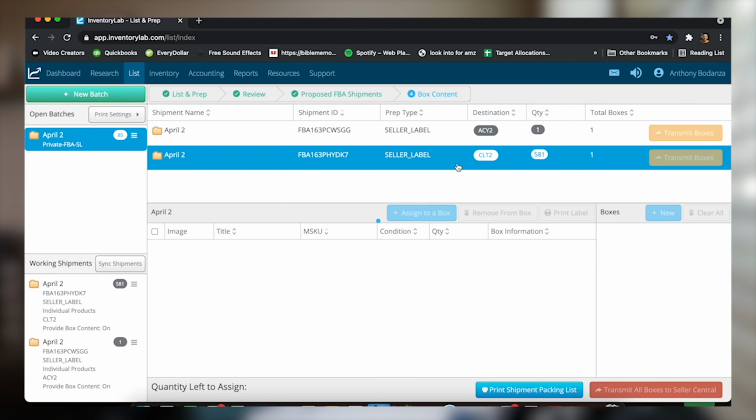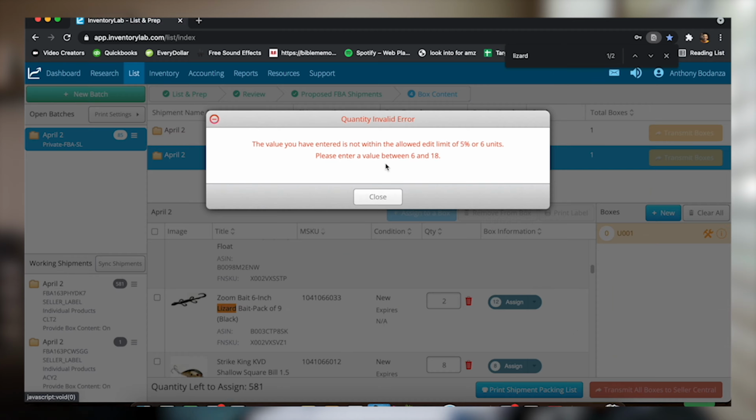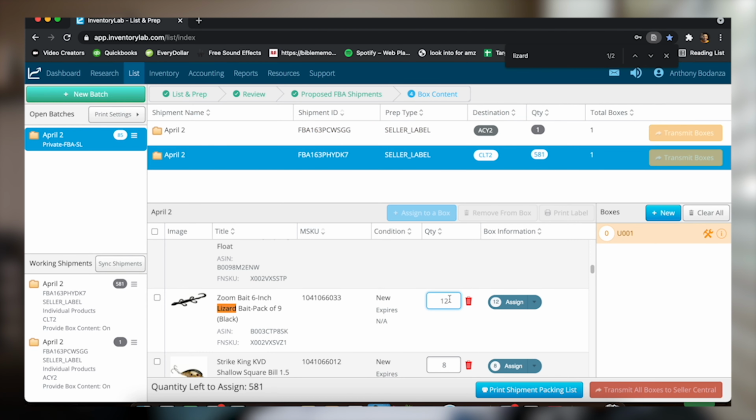So we'll just go into this shipment, find that. I actually only have 2. So this is a problem that I've had happen before. You are only allowed to edit your shipment by either 5% or 6 units. So I can't actually delete 10 units from this shipment because it's more than the 6 allowed for this specific product. What I'm going to do is just enter 6.